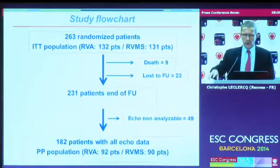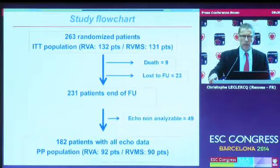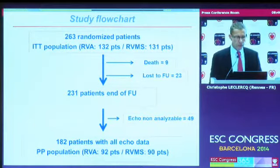This is a flowchart of our study. We included 263 patients. This is the intention-to-treat population. From these patients, 9 patients died, 33 were lost to follow-up or had a premature exit from the study, and the echo was not analyzable by the core lab in 49 patients. So at the end, we had 182 patients with all echo data available, and these patients represent the per-protocol analysis, and they were well balanced between the two groups.